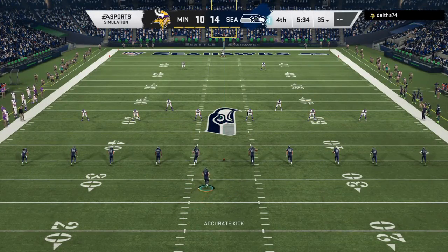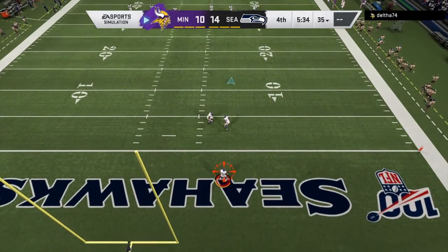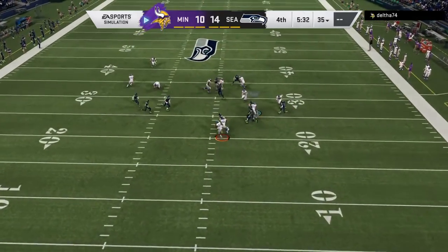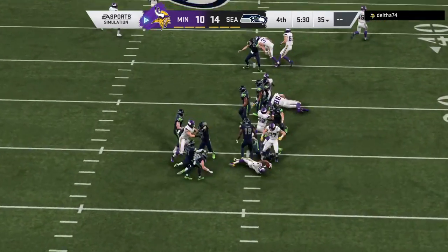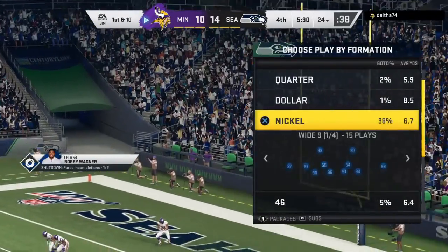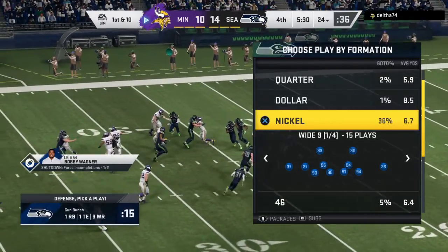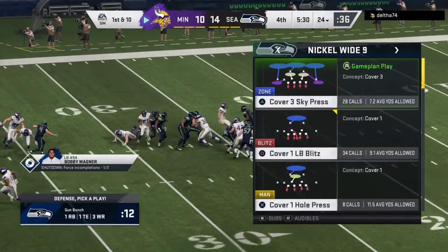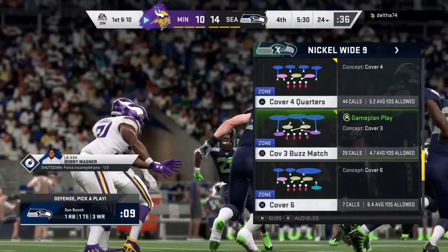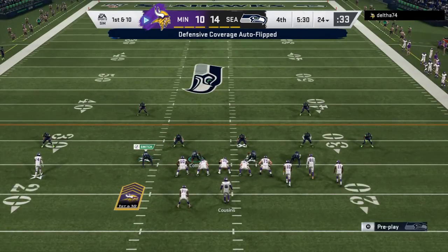Out is the kickoff unit as they run up and send this one away. This is fielded a couple yards deep. And a pretty good return here. He'll be stopped just shy of the 25 at the 24-yard line. First and 10 at their own 24-yard line. Here are the Vikings now to start their next drive.